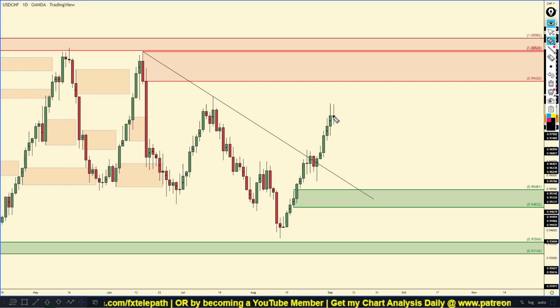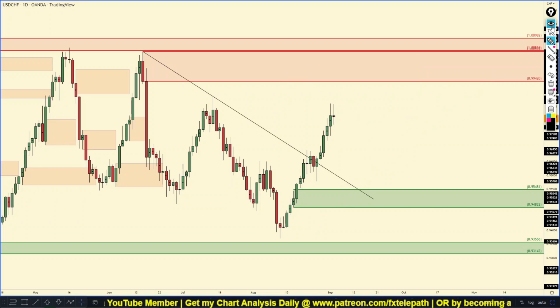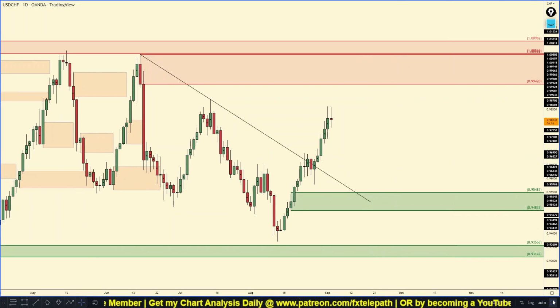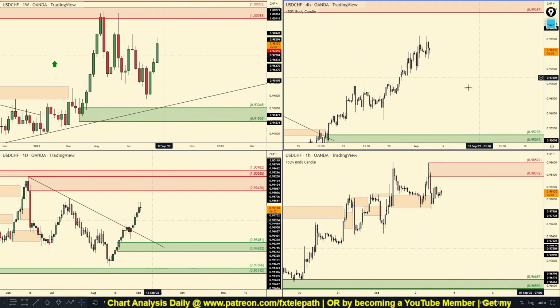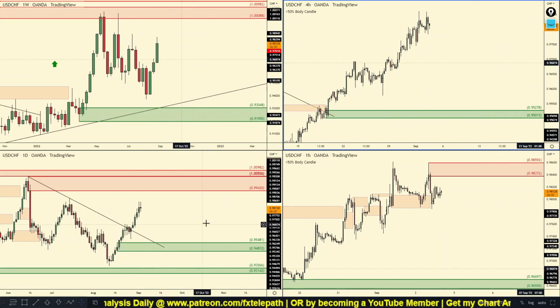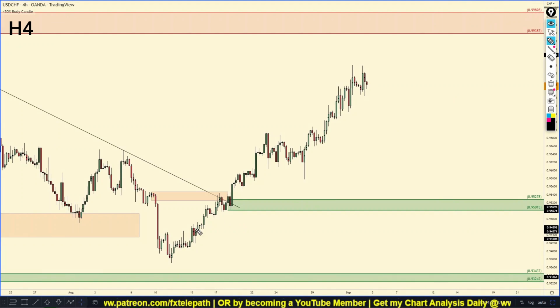I wouldn't really feel super comfortable getting in long until we can see something like this, where we'll have that trend line and then we'll have a daily uptrend. So with that being said, we do have a weekly uptrend, so I want to be trading long. But the problem is we don't really have a daily uptrend, so you're going to have to be only day trading this. I don't really consider this a 4-hour trend, even though technically, yeah, it is.